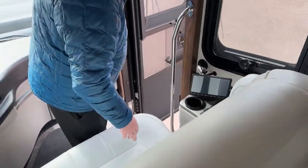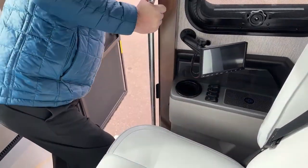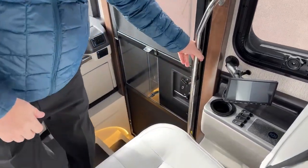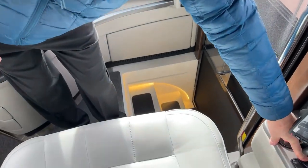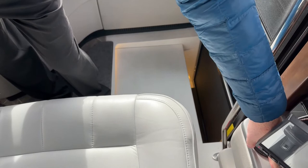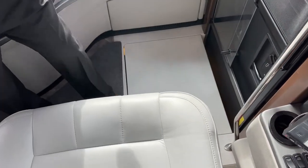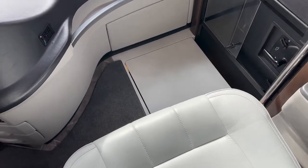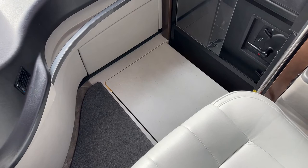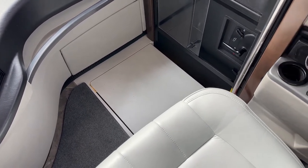On this one, you also have a step cover. Let me just close this up here. The nice thing about a step cover is a lot of times people think that they're on a swing when they're going down the road, and this big open space can be fearsome to some people. But it keeps it full here, so it's a nice solid floor that you can walk across, and when you're sitting, you actually have some support for your feet.